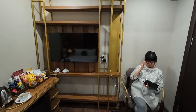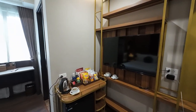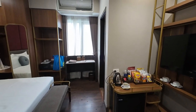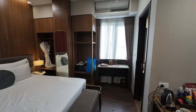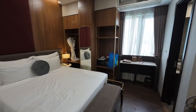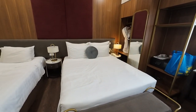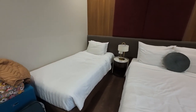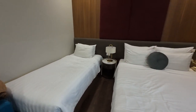Yeah, you have a nice TV, a modern one, Samsung. And you have a good fridge. We have a window, city view. You see this bed is a queen size, I think. Oh, it's a queen size bed. And there is a single bed as well here, so it's a deluxe family room.